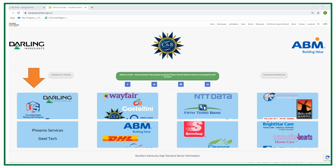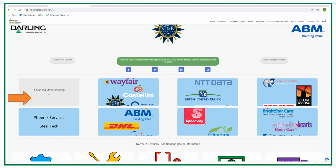So how do you get to the employers? How do you talk to the employers? Well, you see these blue icons with company logos. This is where you enter the Zoom meetings to get to the employers. There are 8 blue icons here, each representing a sector. Let's take, for instance, the sector to the left here. This is the advanced manufacturing sector. So you hover, and it says advanced manufacturing.